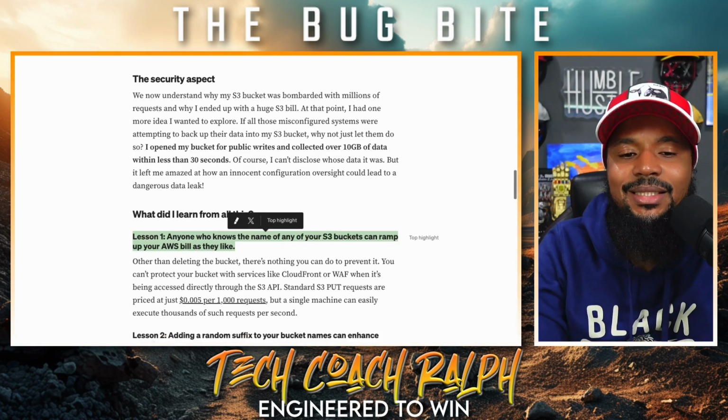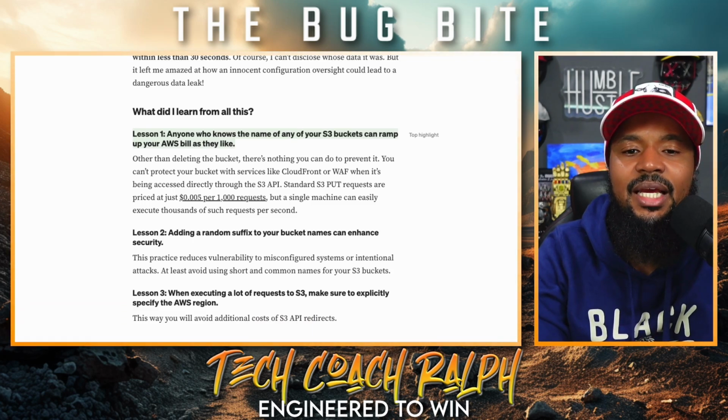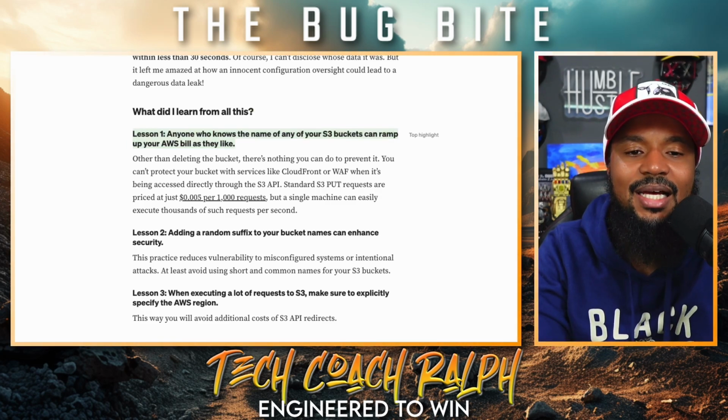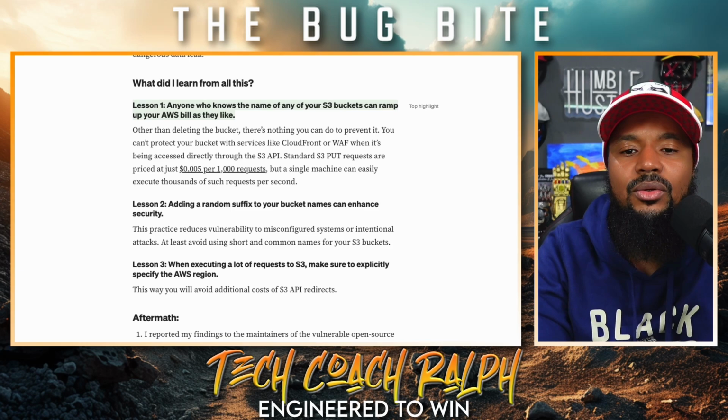So what did I learn from all of this? Lesson 1: anyone who knows the name of any of your S3 buckets can ramp up your AWS bill as they like. Other than deleting the bucket, there's nothing you can do to prevent it.